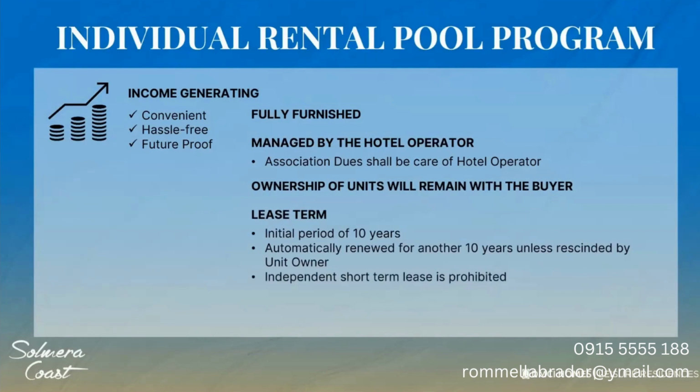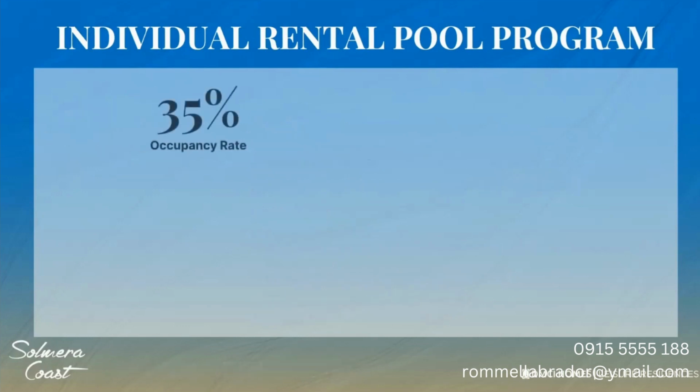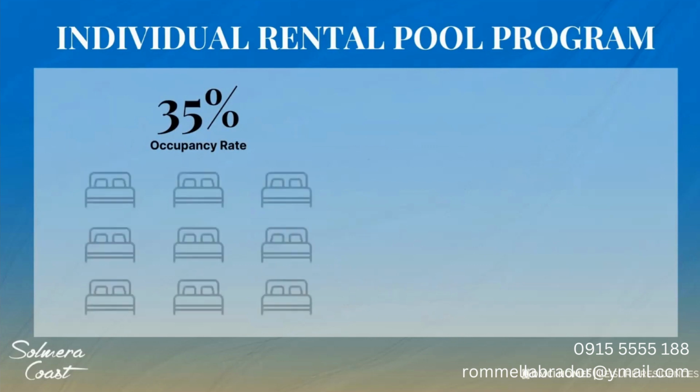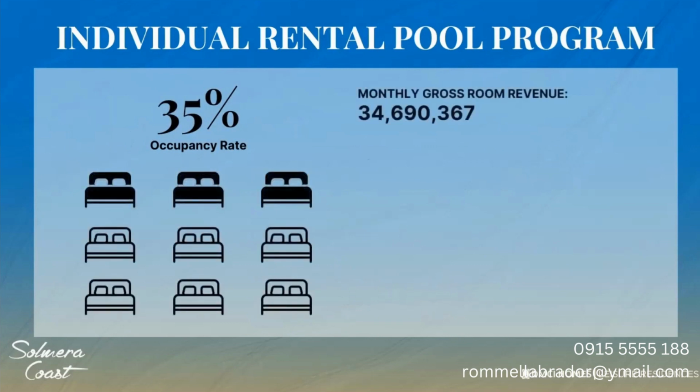So before I continue, allow me to share with you a good example on how we can compute for the monthly income for the unit owners. So let's say that the project already has a 35% occupancy rate. So based on this infographic, that would be around 3 out of 9 beds. And with this one, we can already accumulate an approximate gross room revenue of 34.69 million pesos. Then getting the 30% for the share of unit owners, less 5% for the withholding tax, will give us a total of 9.87 million pesos.